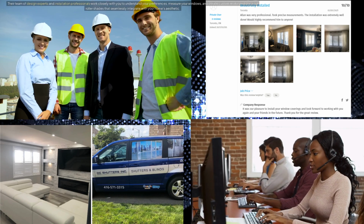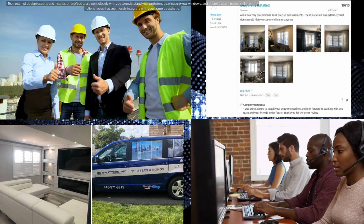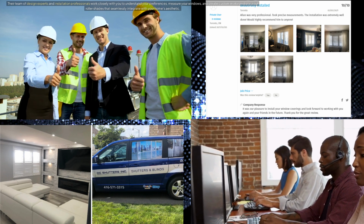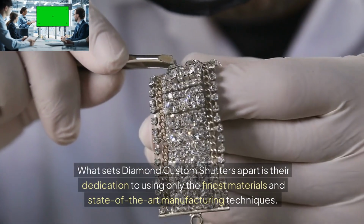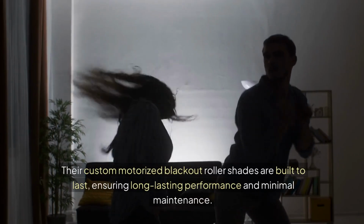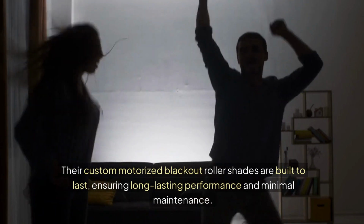Their team of design experts and installation professionals work closely with you to understand your preferences, measure your windows, and create custom motorized blackout roller shades that seamlessly integrate with your home's aesthetic. What sets Diamond Custom Shutters apart is their dedication to using only the finest materials and state-of-the-art manufacturing techniques. Their custom motorized blackout roller shades are built to last, ensuring long-lasting performance and minimal maintenance.